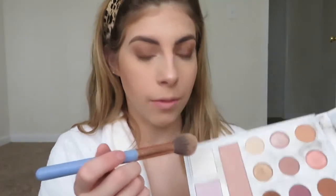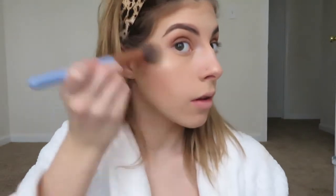And for highlight, I'm gonna go with the gold shade today. This one right here. And I always like to top it with some of the white. Just really enhances it.